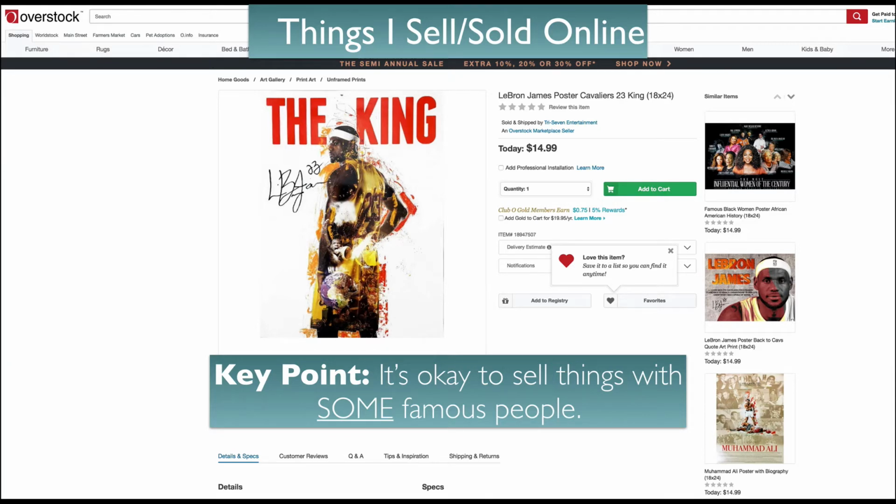There's a fine line of what you can sell online when it comes to famous people, but for the most part, LeBron James ain't thinking about nobody selling his posters. LeBron got so much money, he ain't thinking about it. So there's tons of different LeBron James posters selling online. So it's okay to sell some things with some famous people.